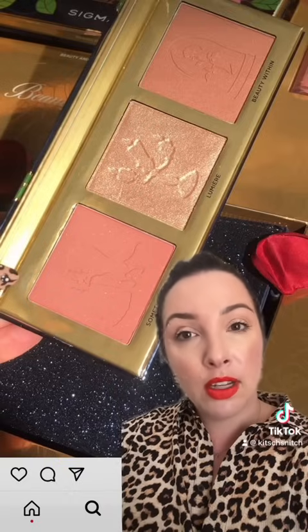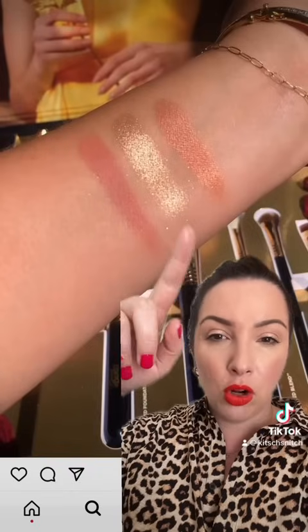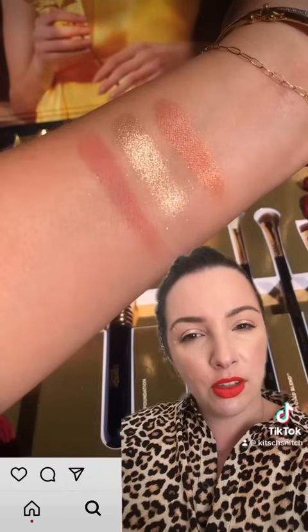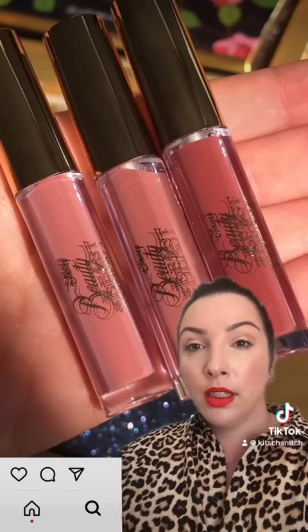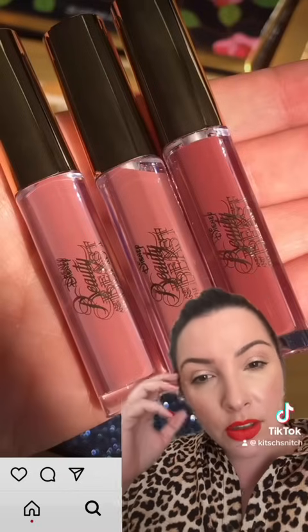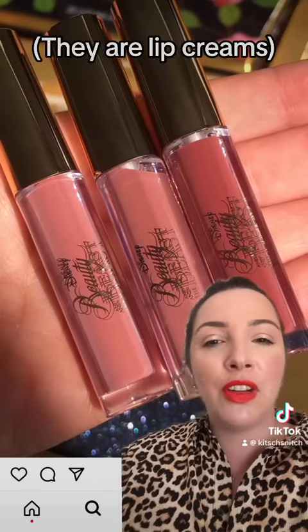This is quite nice as well. Swatches, so it looks like there's a matte blush, a gold highlighter, and a shimmery sort of coppery one, but that's a blush as well. 3 lip products this time. I don't know if they're glosses or liquid lipsticks. I watched this video on silent.